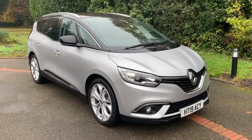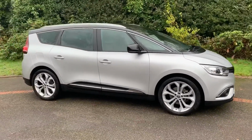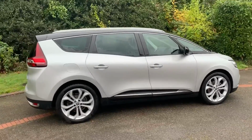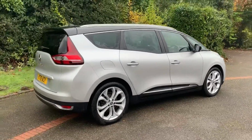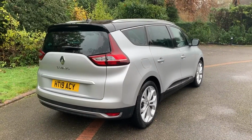So here we have the Renault Scenic on a 19 plate. I'm going to start off by showing you around the outside of the car, and then we'll hop in and run through some controls on the inside. But from the outside, you can see it's a 5-door car with alloy wheels. Let's start off inside the boot and then work our way around the rest of the car from there.